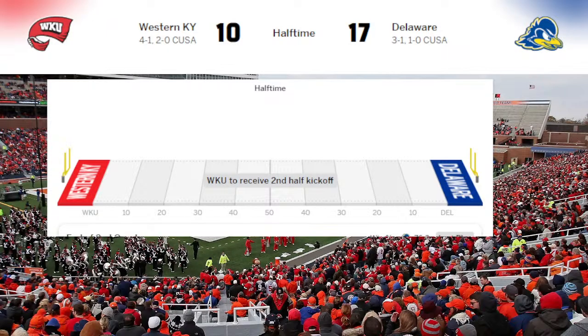It's an exciting brand of football. Last year, almost every weeknight game was like 7 points or less, and a lot of points scored. So we're just really excited and can't wait to have our first, or being here for the first one here in Delaware.